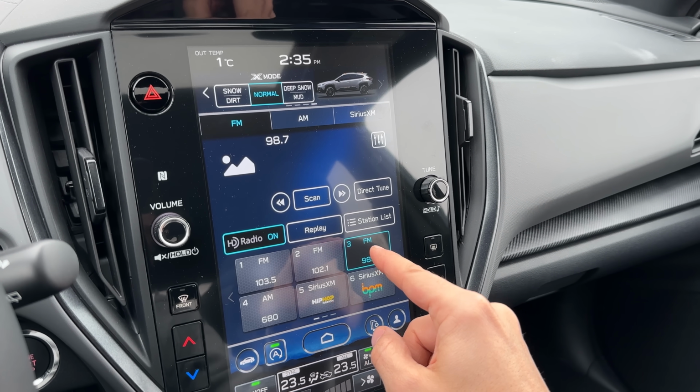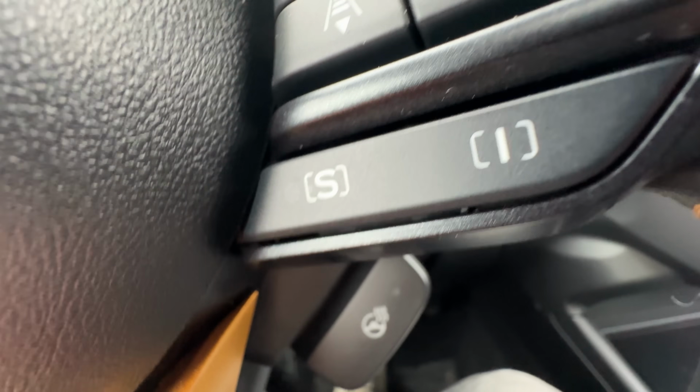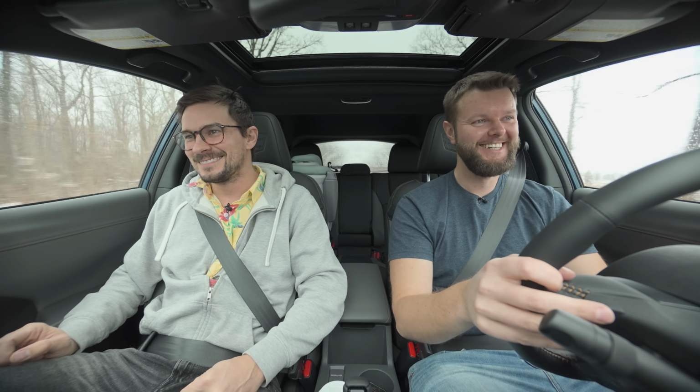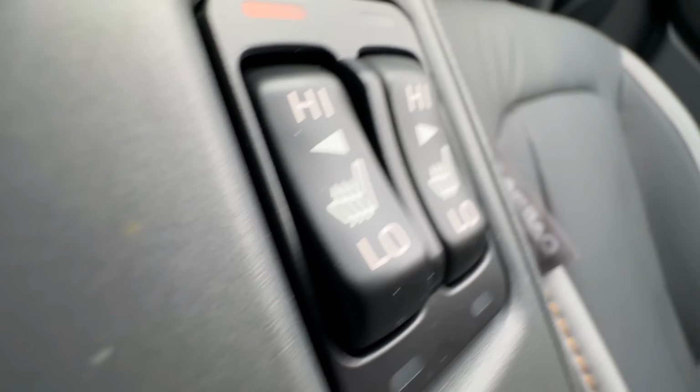But it does get faster as you start your day. And then you know what gets even faster? If we put this S button on the steering wheel instead of the I button. Yeah, that's right. We got SI Drive modes. It doesn't actually get faster. It just changes the throttle response. And then we've got a heated steering wheel button on the steering wheel, and then we've got heated seats, which are hard buttons as well.